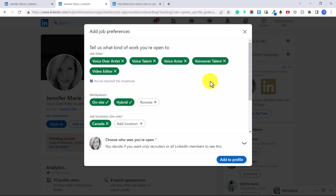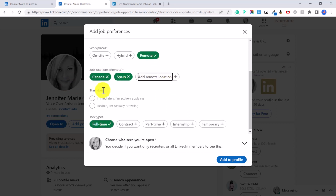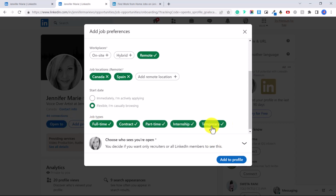And you can put up to a maximum of 5 different types of jobs that you are interested in and open to. So here you can say if you're looking for on-site work, so actually to go into a workplace, hybrid or remote. So I'm just going to choose remote if I don't want to go in anywhere. And then here under job locations, Canada, and you can add your remote location. But this shouldn't really matter if you have remote selected. And then here under start date, you can say immediately, I'm actively applying for jobs. Flexible, I'm casually browsing. So if you want a job immediately, click immediately. And then job types. You could look for full-time work, contract, part-time, internship, temporary. So you can select as many of these as you want.